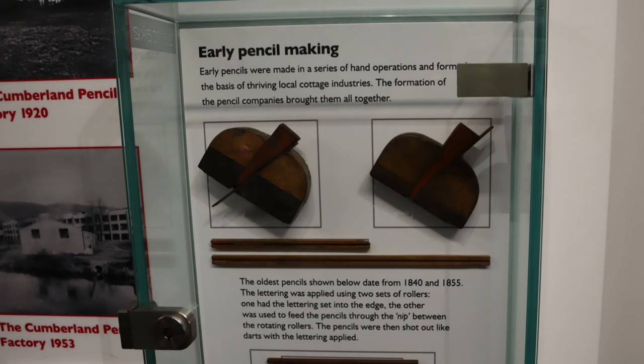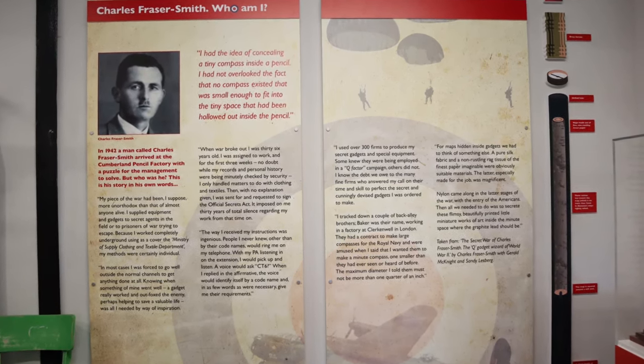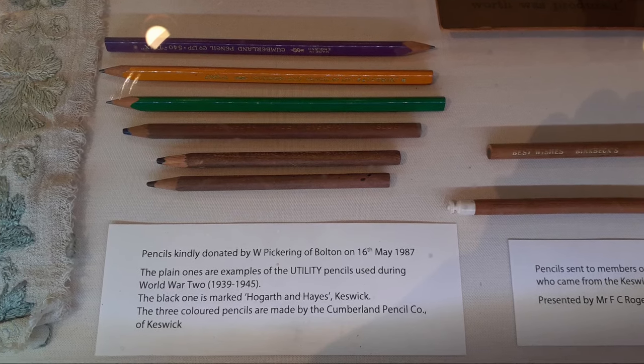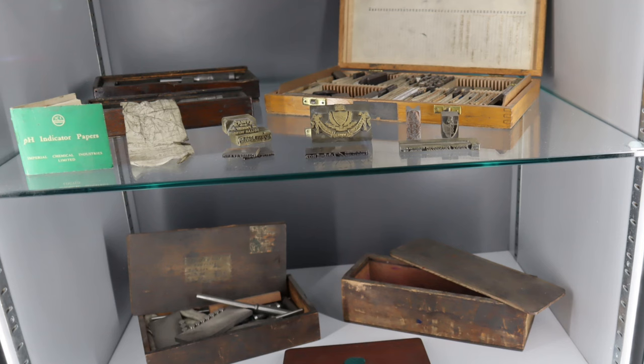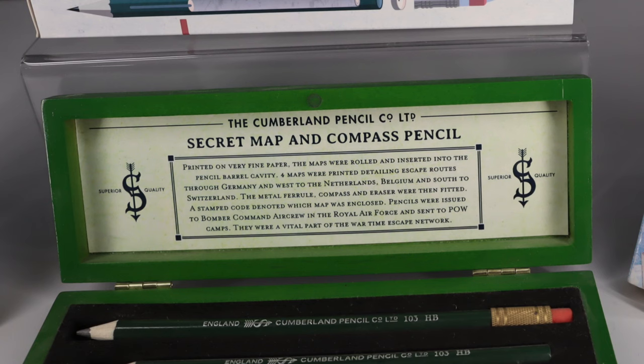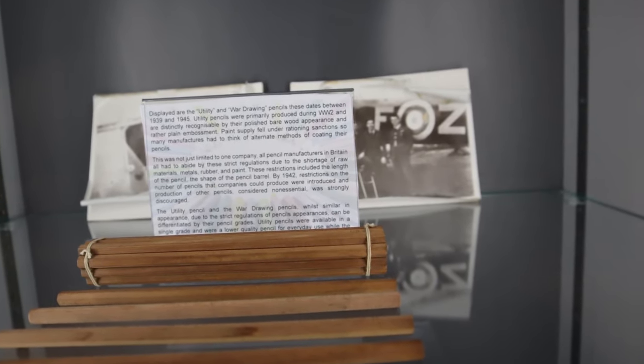The museum traces the history of this humble writing instrument and tells how it has shaped the lives of the people of our nation for well over 400 years. It has some interesting and sometimes very surprising stories to tell, including one about how pencils were used to help captured servicemen escape Nazi Germany in World War II.